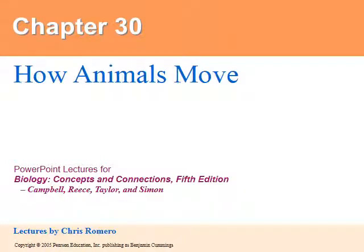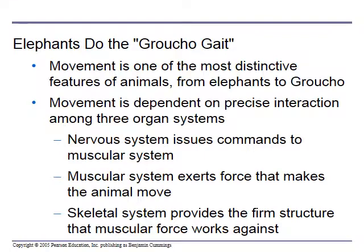Chapter 30 is on how animals move. Okay, elephants do a Groucho gait, from Groucho Marx. It's kind of a shuffle. And movement is one of the most distinctive features of animals, from elephants to humans. Obviously, plants don't walk around, but animals do.